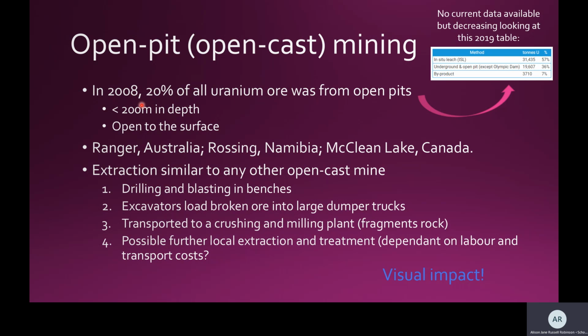So in 2008, 20% was coming out of open cast. It's difficult to find a value for this that is up to date. All I can find is this single table here, which is saying that if you combine underground and open pit, you're having a maximum of 36%.